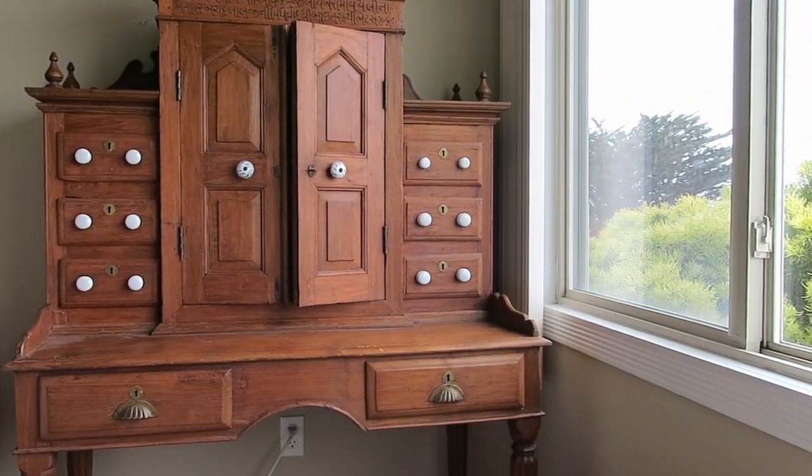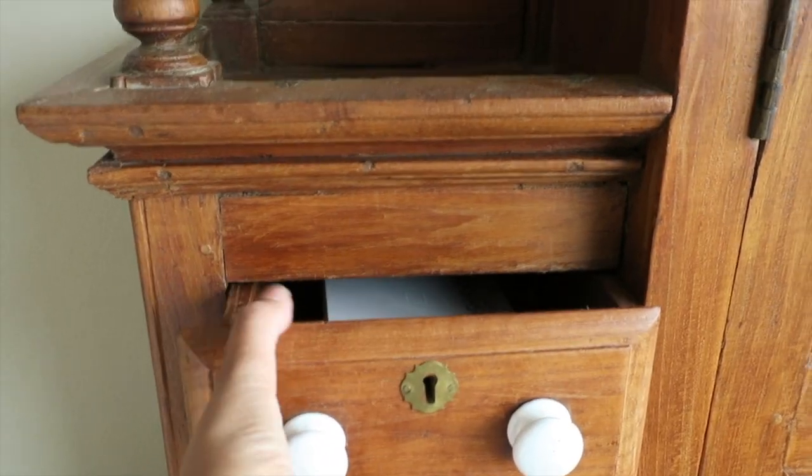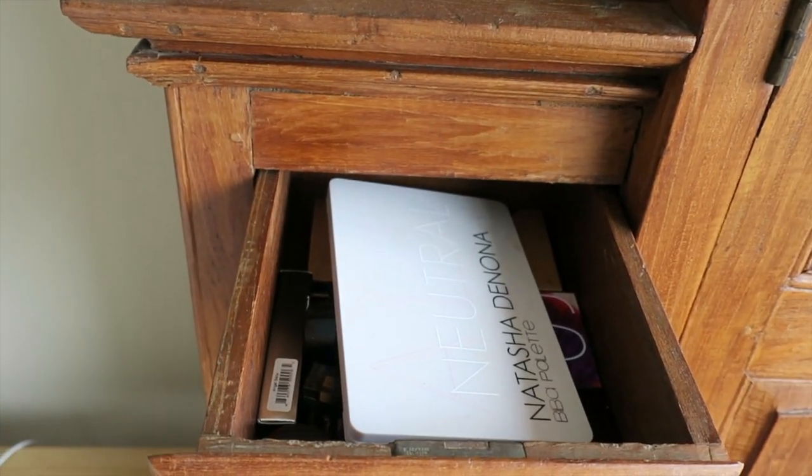Okay, now that my precious desk is all cleaned up, I'm gonna start organizing my makeup. Now, what I did was I put everything in a place where I thought would be good, and then over the next few days, as I was testing things out and seeing where I liked things, I ended up moving some things around. It's kind of a work in progress, but here's how I have it set up right now. So in this top drawer, I've got all my eyeshadow palettes.